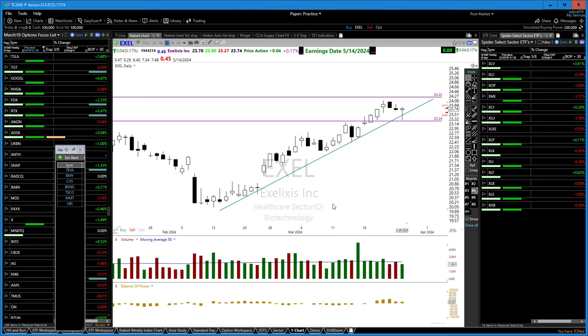But yeah, that's what you want to look for. You want to look for that pullback, that consolidating pullback over to the trend. Trend established in here. Oops, didn't mean to grab that, but your trend was established in here.